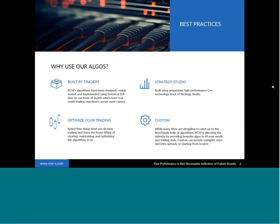Our Strategy Studio platform, we believe, is another competitive edge in why you should use our algos. Our platform is 10 years of development. The stack of technology is very microstructure aware. It's embedded, and we understand the order books very well, whether it's equities or futures. It's a key component, and one of the main components, in delivering quality execution.